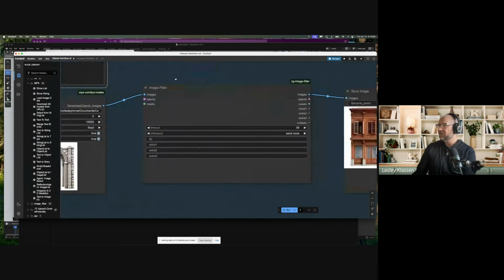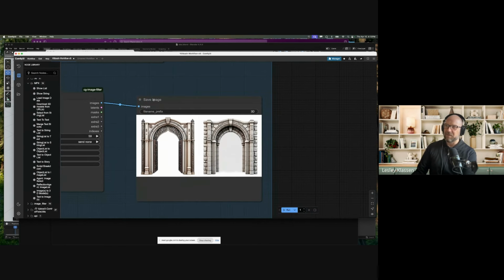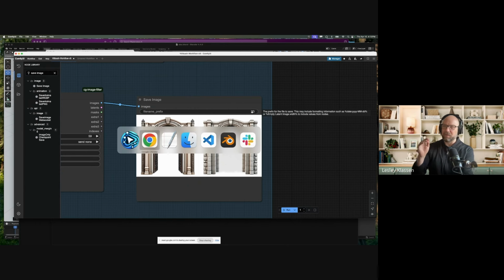Okay. So the whole time I've been saving them here. This Save Image is a node that you get automatically with Comfy. If you want to find the node, you can just search save image and it'll pop up and you can drag that out. It says the file name prefix. So it saves everything I've done with the 3D. Let me show you what I mean by that.